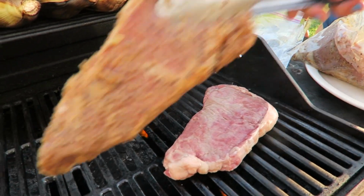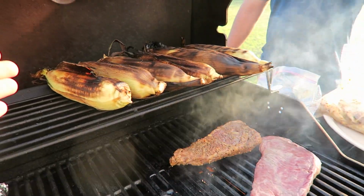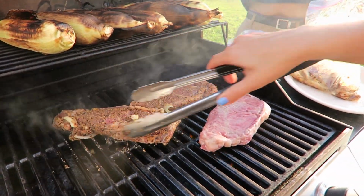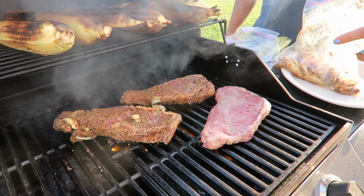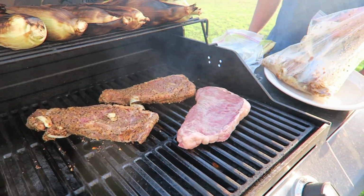Look at this, we got... Woo, look at the sizzle. And of course, grilled corn. If you've never grilled corn this way, you're missing out. Who's the best corn? Why is there one naked one? Huh? Why is one naked? Because I want to use this one for something else. Oh. Gotcha. Roger.